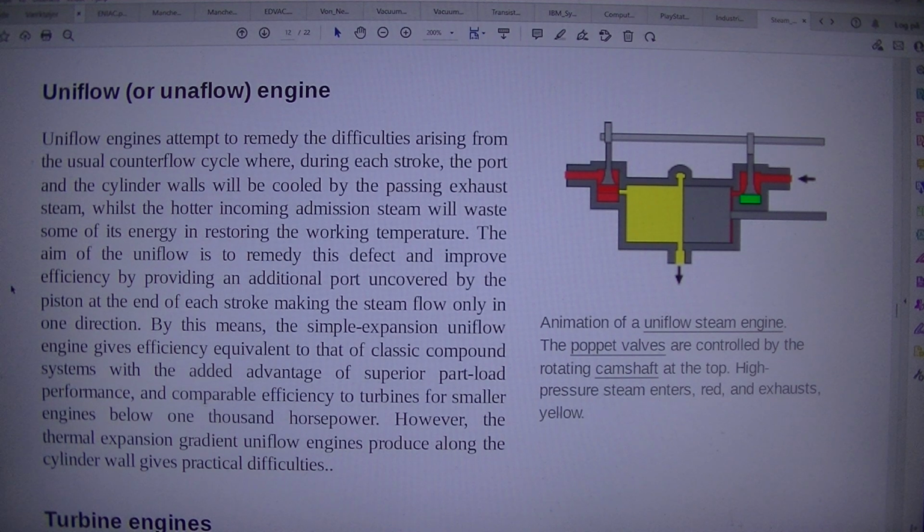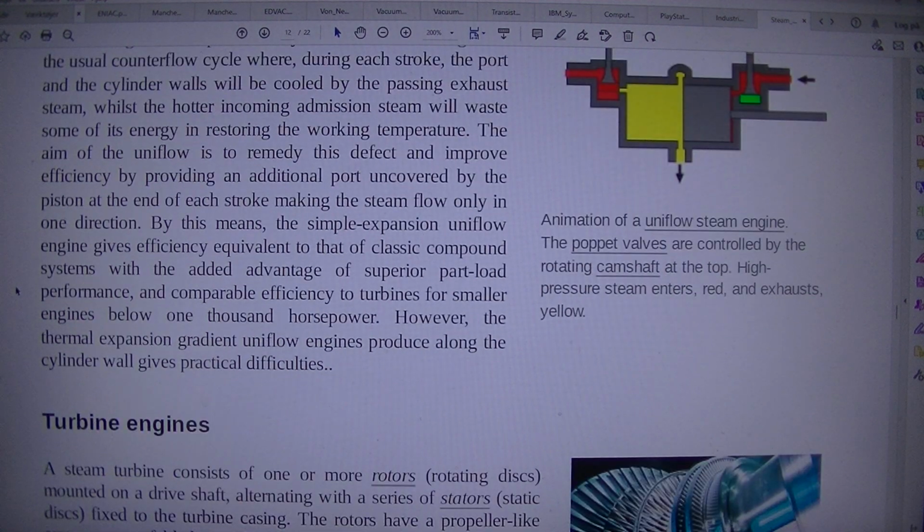By this means, the simple expansion Uniflow engine gives efficiency equivalent to that of classic compound systems, with the added advantage of superior part load performance, and comparable efficiency to turbines for small engines below 1000 horsepower. However, the thermal expansion gradient Uniflow engines produce along the cylinder wall gives practical difficulties.